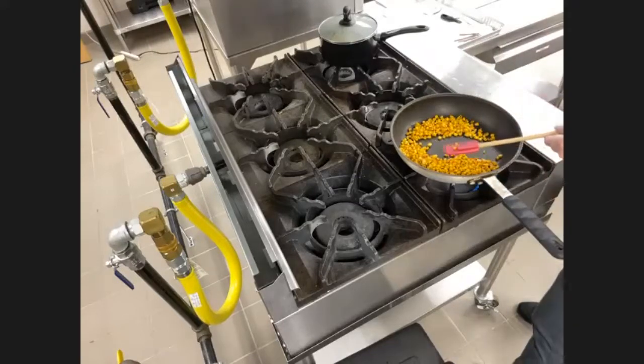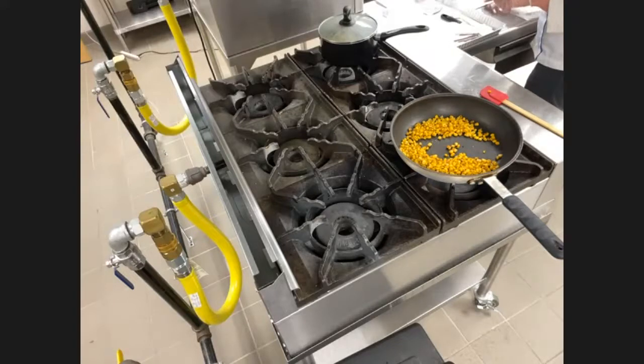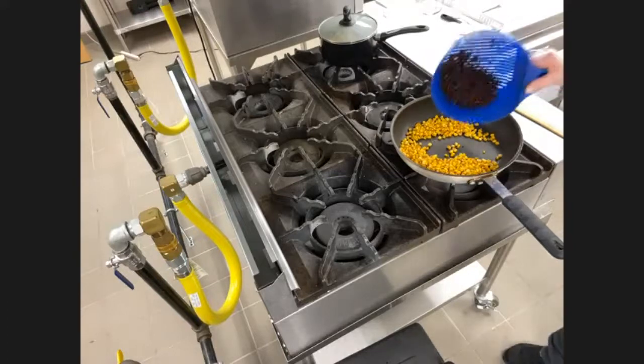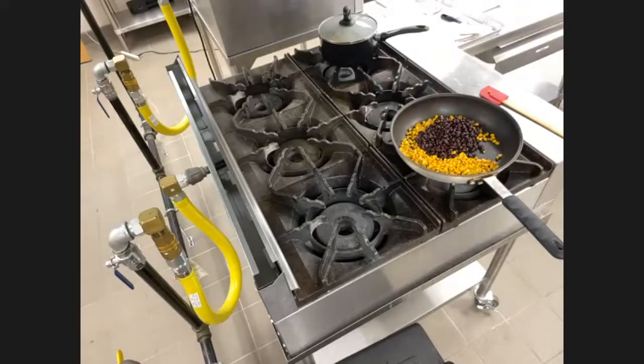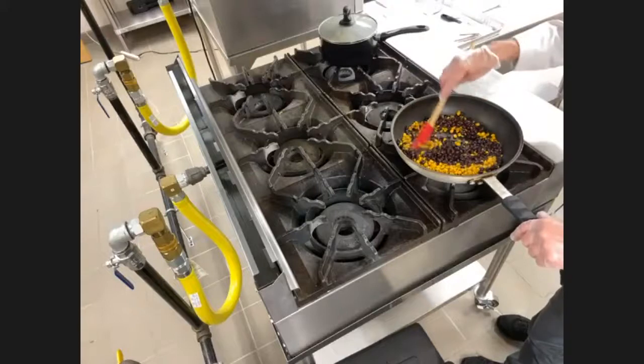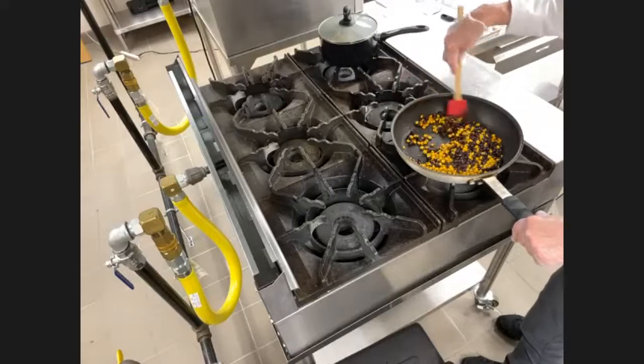Okay, I'm gonna turn my heat off for just a second on this while I get my beans. Once this is roasted but not burning, we will stir in the black beans and cook it for 1 minute, then take it off the heat, okay? So let's get our black beans, shake out any water that's in there and toss them in too. All right. You're actually making several dishes here that all go together to make one entree.